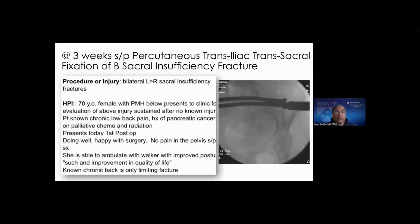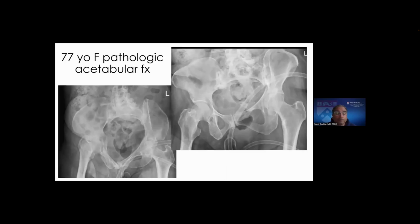And this is her 3-week follow-up visit. Again, my PA saw her, and you can see the comment at the bottom. She was able to ambulate with walker with improved posture, and I think it's supposed to be an improvement in quality of life, not an improvement. And I remember her coming back at one of her follow-up visits saying that she was able to do what she wanted to do. She unfortunately passed several months later due to her cancer, but did it in a way that was on her terms.